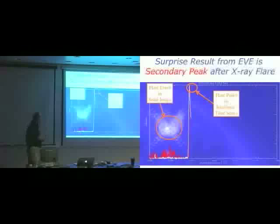So one of the surprises from EVE is that we've been watching X-ray flares for about 50 years from a variety of different NRL satellites, as well as NOAA satellites, the GOES satellites. And we have a pretty good feeling of what happens in the X-rays because we've been watching for so long. Typically they come up, they have a peak, and they kind of have an exponential decay. Until we launched EVE, or SDO, we didn't know that there are actually extra peaks in the extreme ultraviolet we didn't know about, and these are very significant.